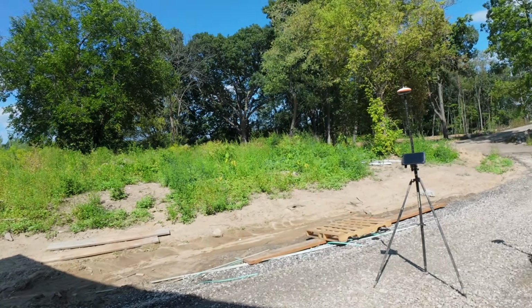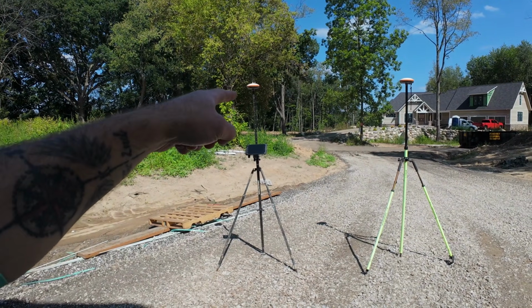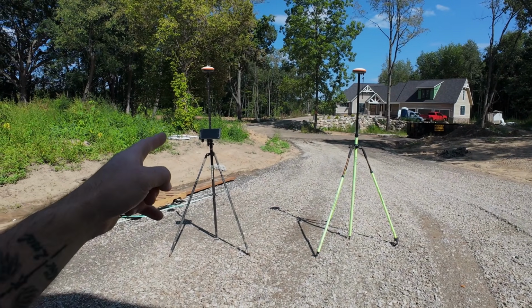We would just be doing an exercise in ridiculousness. So what we do is we say, hey, Mr. Rover, you, Mr. Globe, are a rover. You're going to run around, receive corrections from our base station, and tell me exactly where we are on this job. And that's exactly how GPS works.